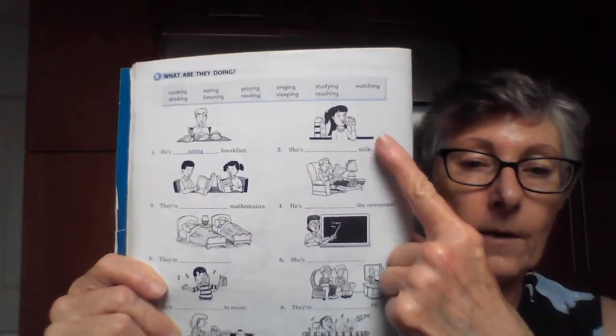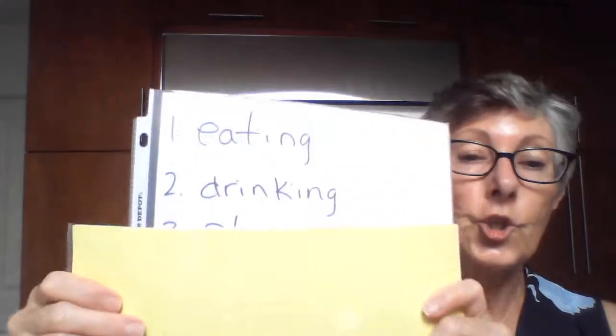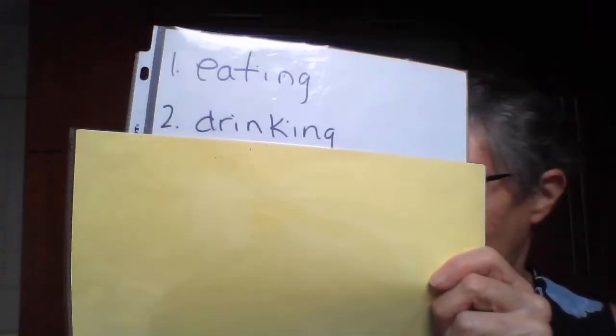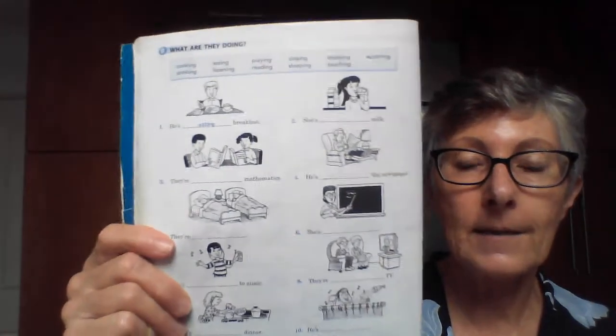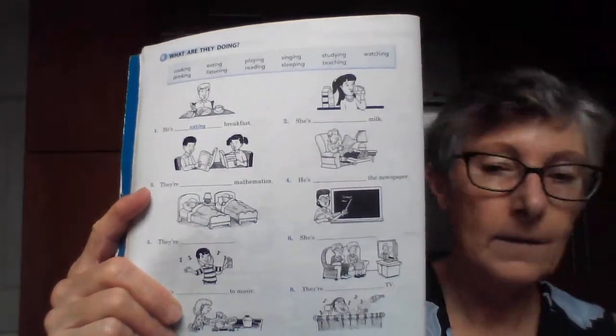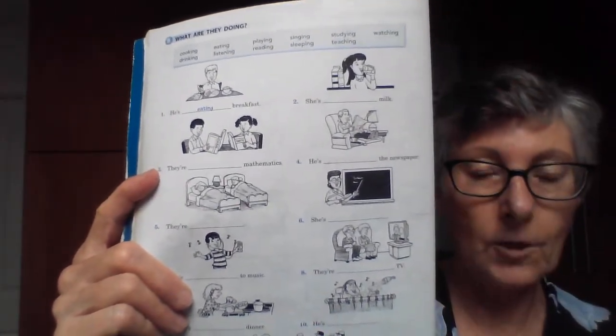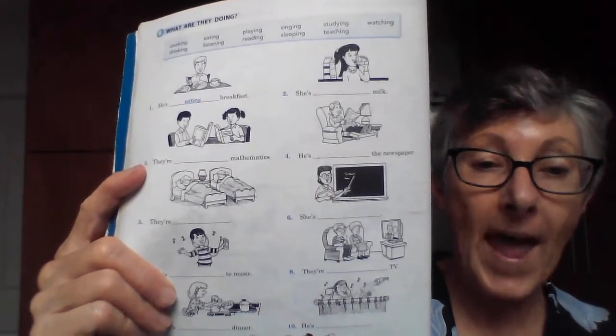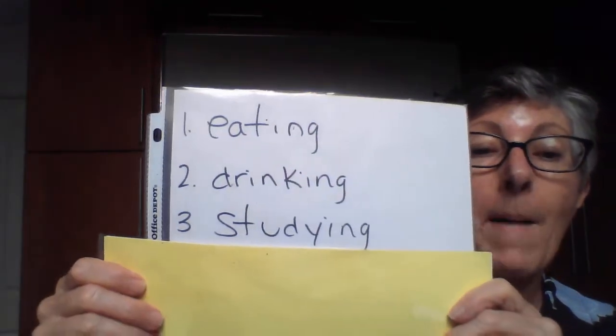Number two, what's number two right here? Is it singular or plural? Singular, she's drinking. Number three, plural, correct. What are they doing? They're studying mathematics.